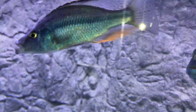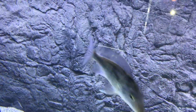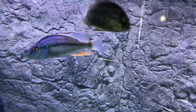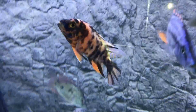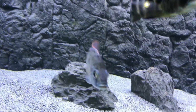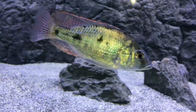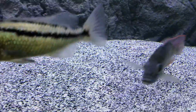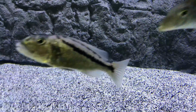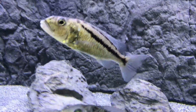Next is the Dimidiochromis Malawi eye biter, the Compressiceps, which comes from Live Fish Direct. This is the Intermedius, or the Tetrastigma, from the Cichlid Shack. The Malawi Hawk from my local fish store, which I believe is a female.